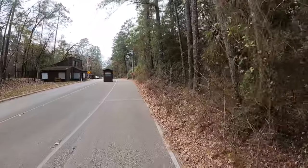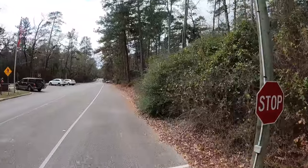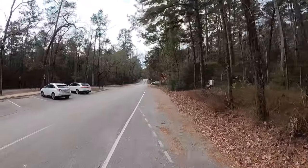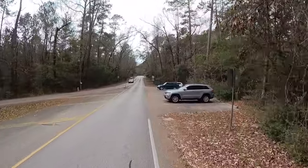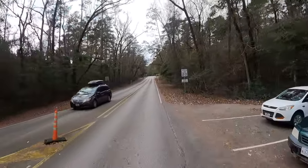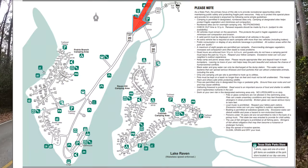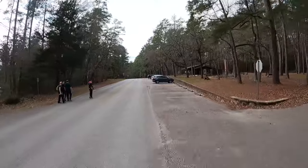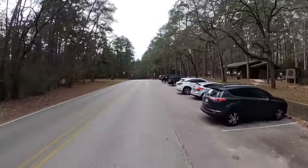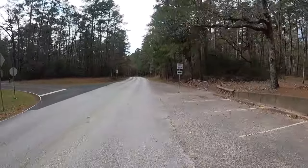We are passing through the front gate. I had both sides of this open yesterday when I came through. Now the park is configured like a Y. I'll throw up a map so you can see what I'm talking about. We're going to stay to the right of the Y, and then come back and visit the left of the Y. So if we were to take a left right here, that would take us to the other half of the park.